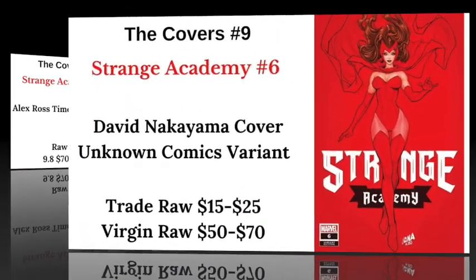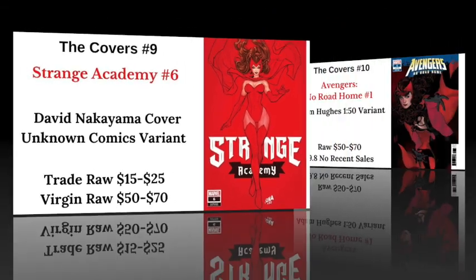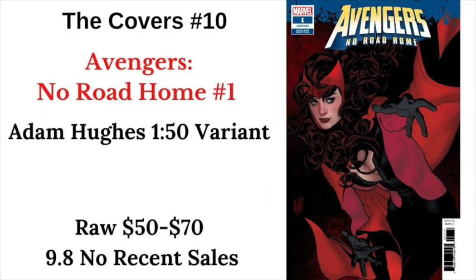I'm really loving this new Strange Academy number 6 cover by David Nakayama. There's also a Virgin version of this. Just a gorgeous Scarlet Witch cover. And our last cover I'm going to talk about is my favorite Scarlet Witch cover, and this is Avengers No Road Home number 1, the Adam Hughes 1 in 50 variant. Just a gorgeous book.